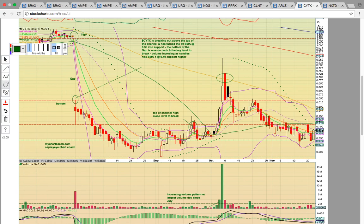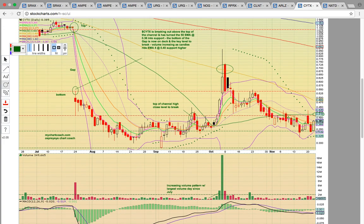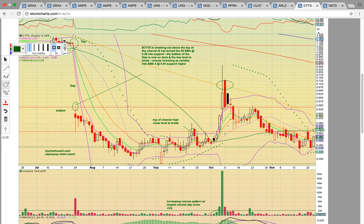It pulled back. It had basically a long sideways channel between 35 and 42, in that range. It's right back in that channel again. The top of it is right here at 41.6. We'll call it 42, where the 50-day simple moving average is. It's hitting the middle Bollinger Band currently at 39. And so if you can get above 39 and 42, that's going to signal it's back in play.